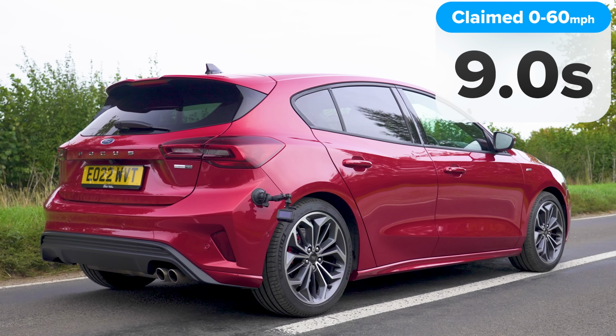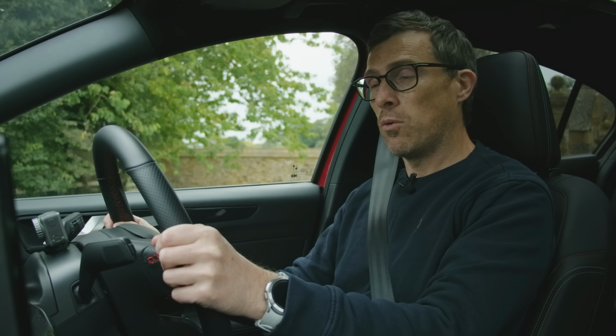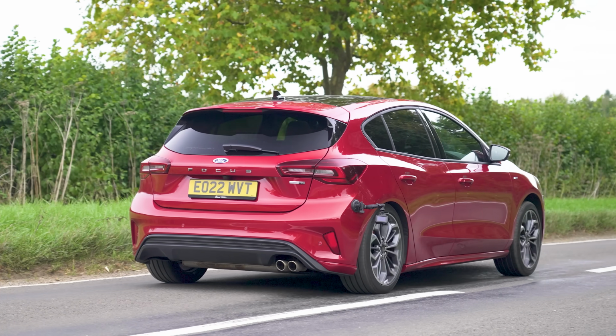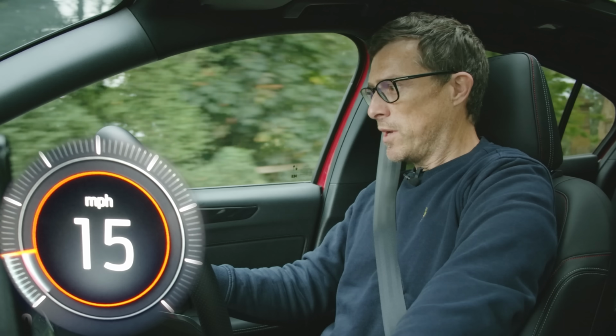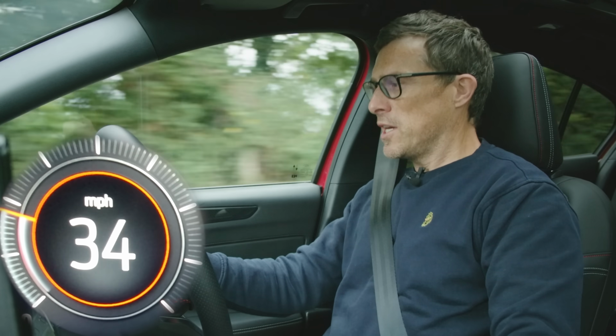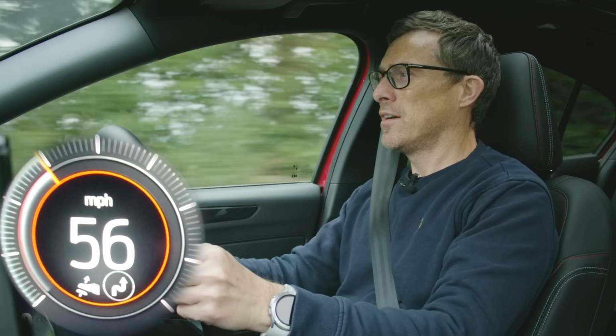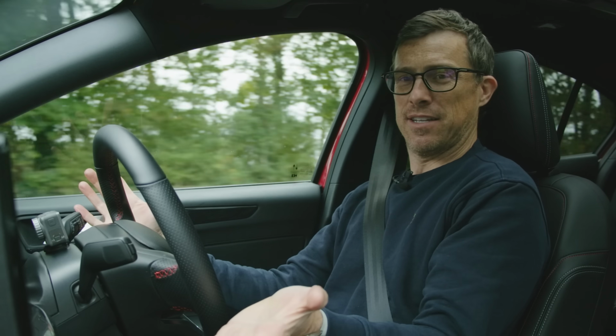Ford says this car does 0 to 60 in 9 seconds, but what will I get? Use my specialist timing gear up here. Let's do it. A bit of wheel spin. Brutal gear change. Come on. Front again. 8.75 seconds. Better than I expected. It's actually pretty good.